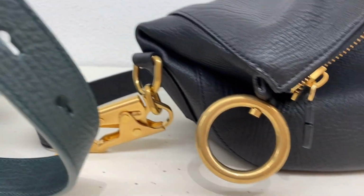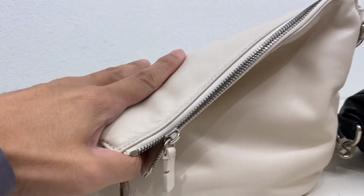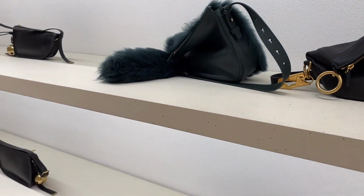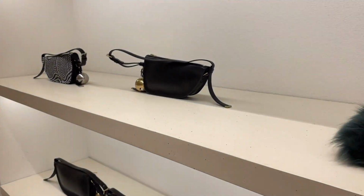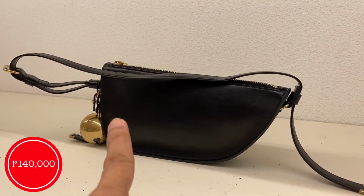Just look at the detail, guys. The hardware is amazing. I love the hardware, but I feel it's not really that heavy, but it looks polished. I love that it doesn't have any logos at all. This one I have asked earlier. I think if I remember correctly, the price is around 140K.